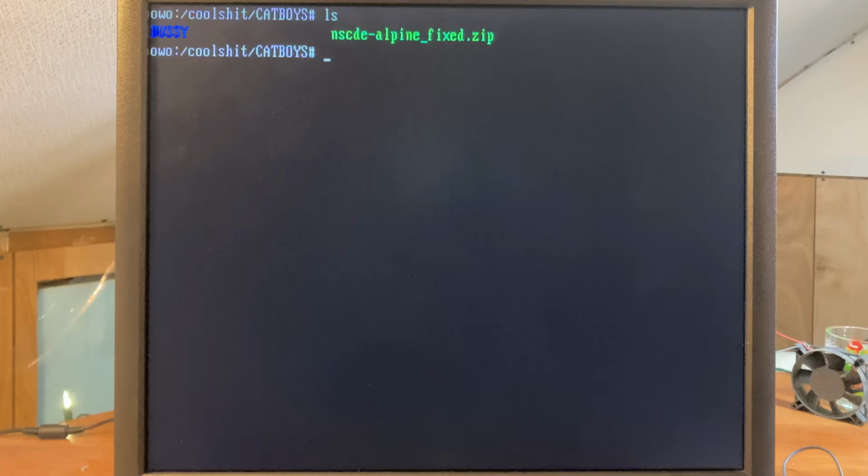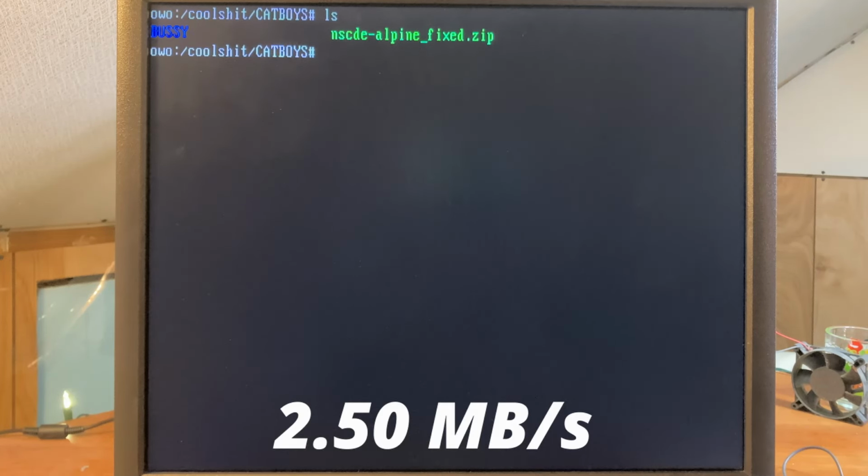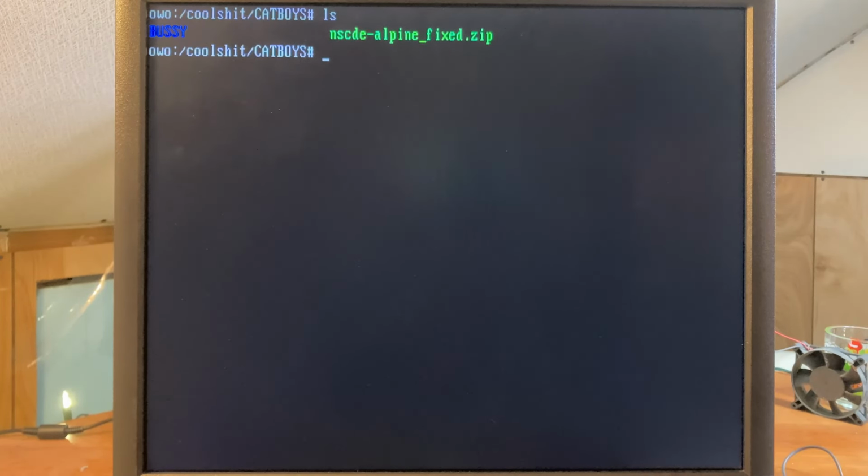We are currently getting 2.5 megabytes per second. Now, you probably think that slow speed is caused by either the IDE interface or the Wi-Fi adapter with the broken antenna. And, well, actually, it's not.